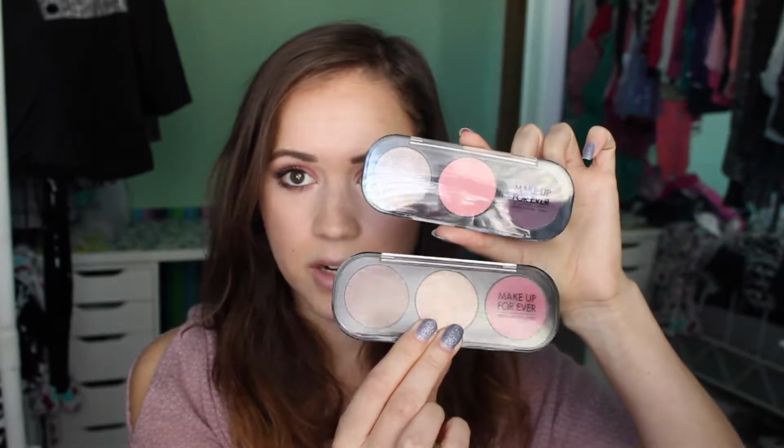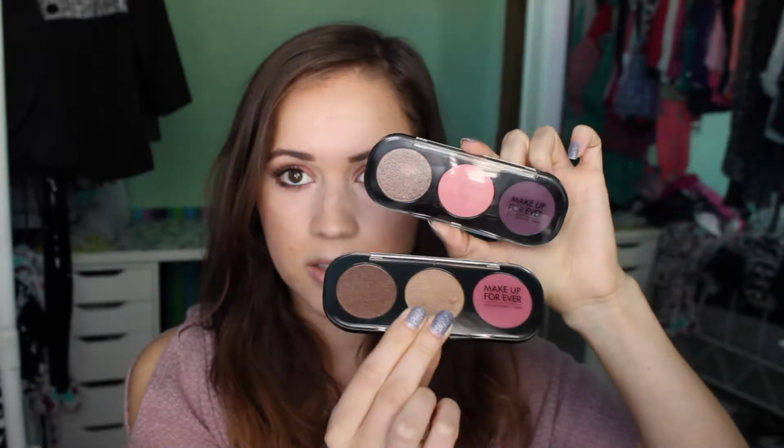Another thing, I was really excited to be able to pick these up, and I got some of the Makeup Forever eyeshadow palettes.